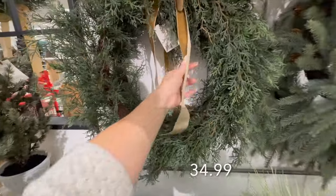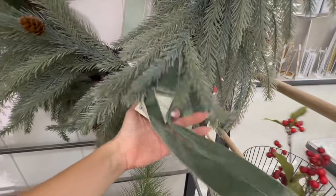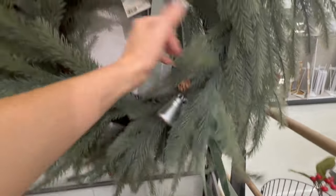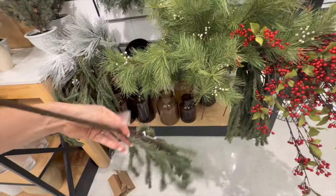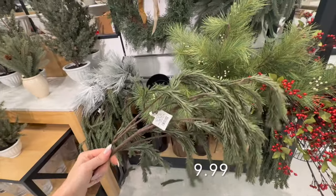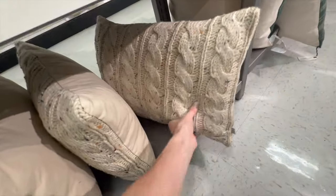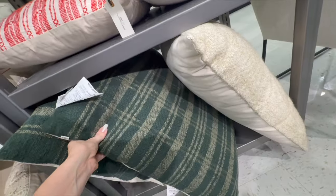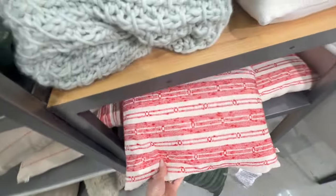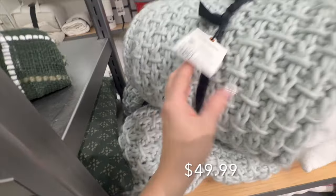And then here is this wreath with that gold ribbon again. I love that. It's like that muted gold. This one had a green ribbon with silver bells. Now these stems have been so popular. A lot of people are loving these, how swaggy they are. And then over here I noticed some more pillows, and I'm so glad I came over here because I found this one, which I've really been wanting. The little holly on there is so beautiful. This blanket was $50, but it was incredible.